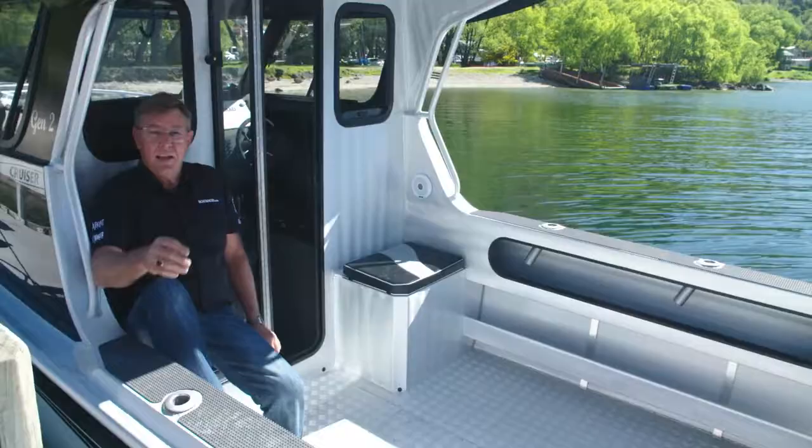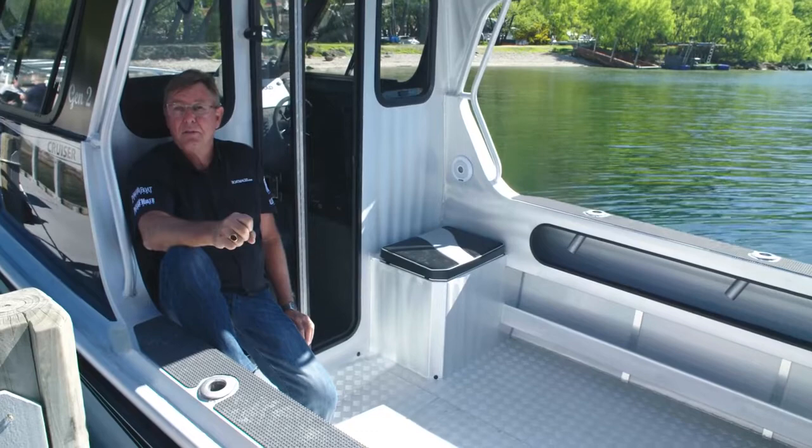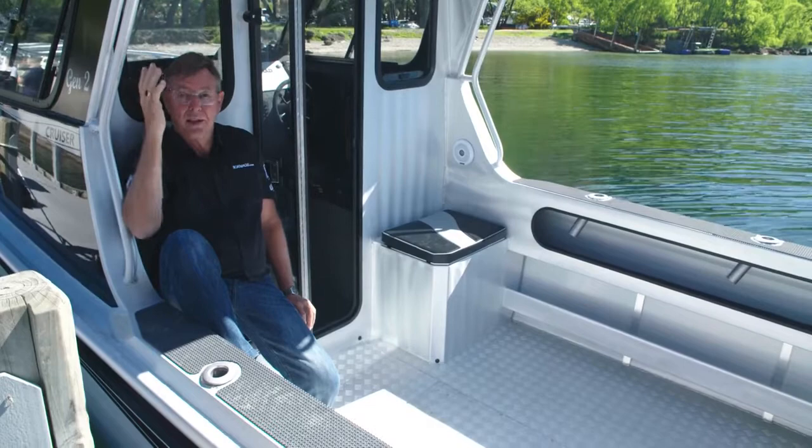But sitting here reminds me of a story when I came back from Stewart Island once with Steve McLay and an earlier McLay. I got absolutely soaked. It was atrocious weather. Steve assures me that this overhang is going to keep me dry. So this has actually been extended quite a bit from the 671.